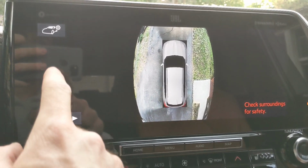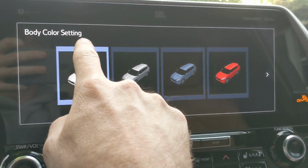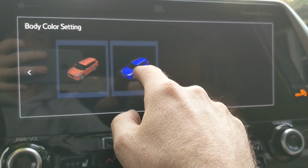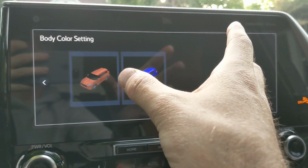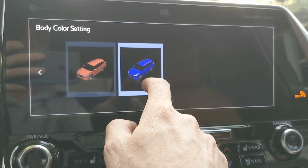I just discovered one cool thing. If you click on that little settings button, you can choose the color of the Highlander that's used in that view. So I don't know if these are all colors that are available on the exterior of the Highlander, but you've got bright blue.